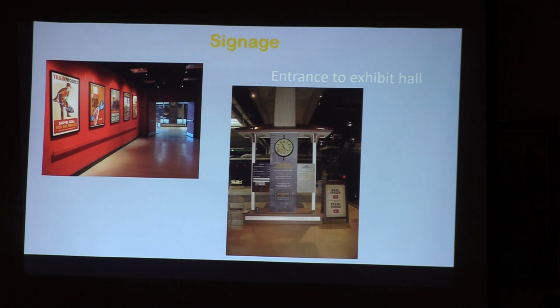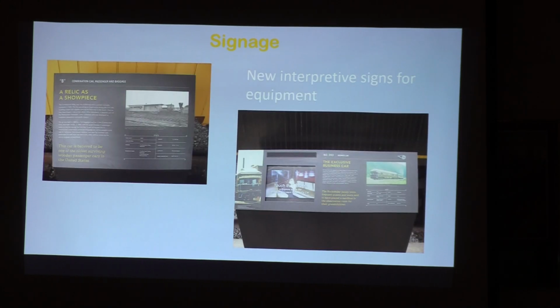Signs along the sides here are directed toward different things you can do inside the museum. We updated the signage by all the different artifacts. The one on the left there is a more common thing. There's usually a picture of whatever they're showing there, from way back when it was actually in use. A lot of statistics on it, and anything unusual about it.